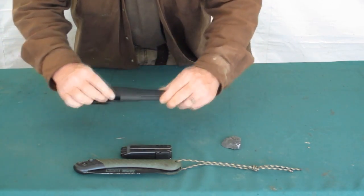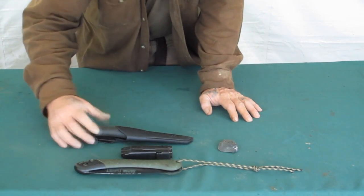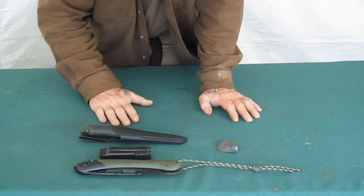You're not going to baton this knife. At the basic class, you're going to use your saw to process wood. You're not going to need a knife for that. We're going to break a lot of sticks. So if you have these three cutting tools, you'll be in good shape.